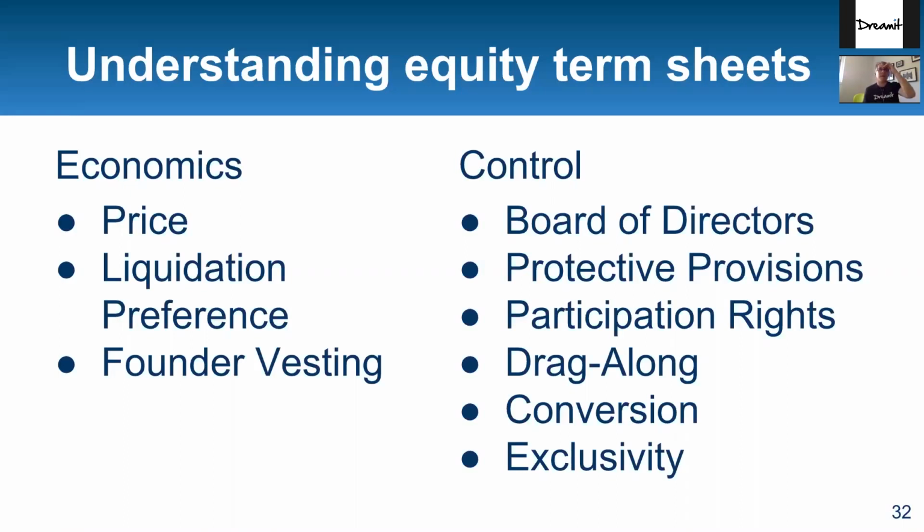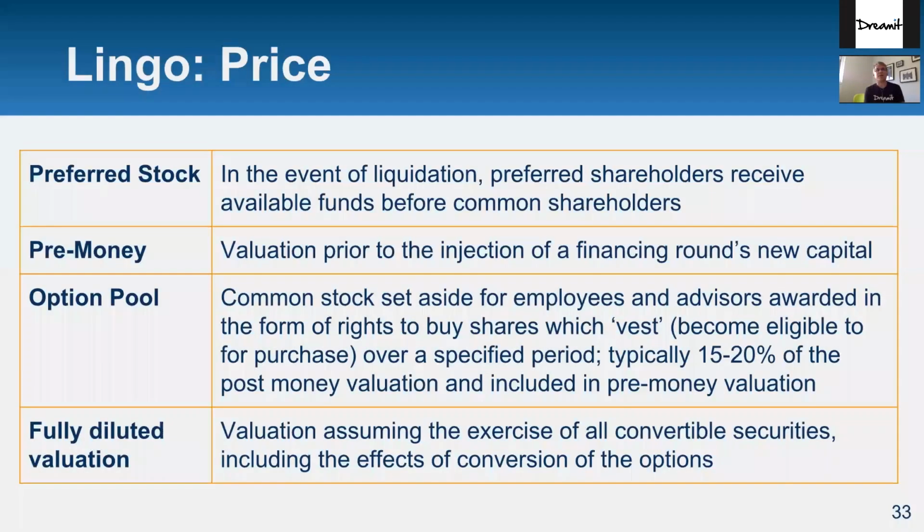So some of the economic things that you need to understand are going to be about price, liquidation preference, and founder vesting, and we're going to get into some of the control issues that you need to watch out for when you're going through a fundraising process. So again, it's important. We talked about you want to know the lingo, and I'll give you some live, real-life examples from the last year or two where I see people make mistakes with the lingo. So things like preferred stock, pre-money valuation, option pool, and fully diluted valuation.